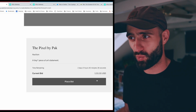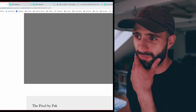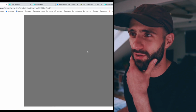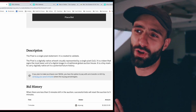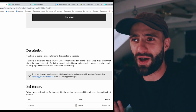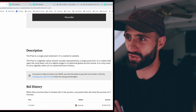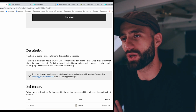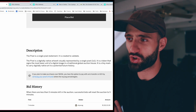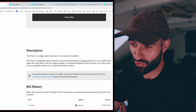And the Pixel has a 1.1 million auction price right now. Whoopsies. And it's literally 1 pixel. I don't even know where it is. It's on here somewhere, but it's a teeny tiny pixel. The pixel is a single pixel statement and is created to validate. The pixel is a digitally native artwork visually represented by a single pixel, 1 by 1. It is a token that signs the most basic unit of a digital image in a traditional global auction house. It is a tiny mark to carry digitally native art to a potential future history.